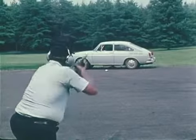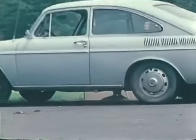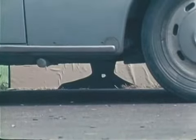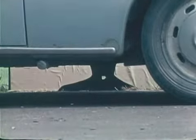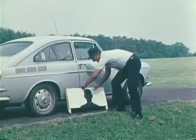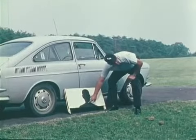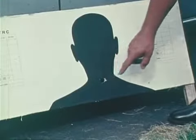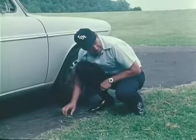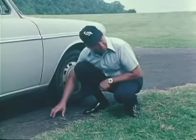In this demonstration, the instructor aims at a clay pigeon well in front of the car. The rifled shotgun slug does not leave the roadway like a rubber ball at the same angle that it hit. It has ricocheted almost parallel to the ground to pierce the target under and behind the car. Safety lies only in putting a solid object like the wheel or engine of the car between you and your assailant.